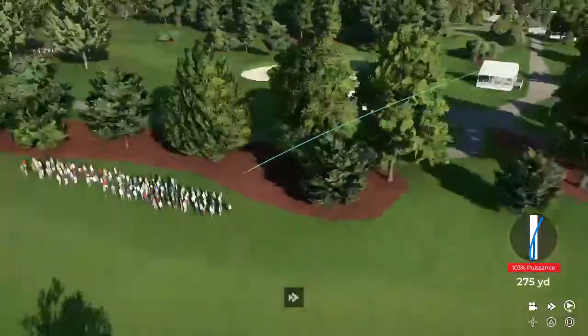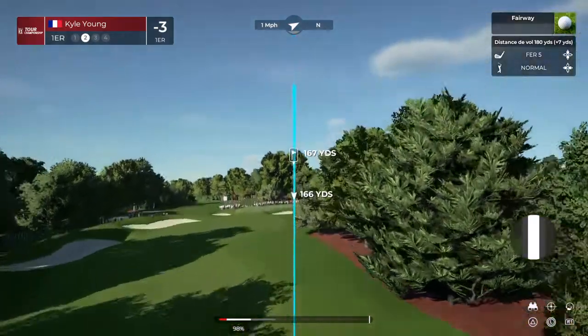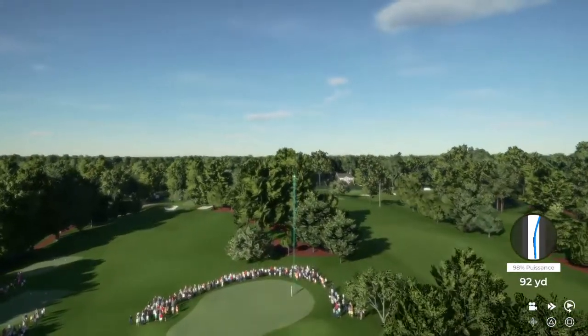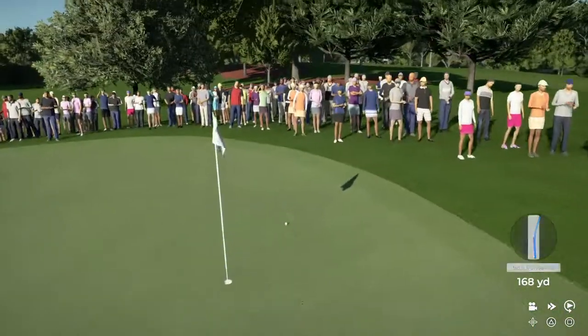Looks like this one's heading safely for the fairway. The opening hole, Rich, at East Lake is not an easy one, is it? It is not. Second shot plays straight back up the hill. A green that tilts from back to front. Two bunkers on the opening of this green, right and left, pose all sorts of problems.